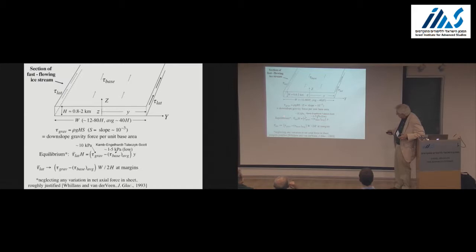And then you can look at what we know about certain stresses in this system. The lateral shear stress has to resist the gravity drive plus a basal resistance. I just told you the gravity drive is of that order, 10 kPa. And from drilling through the ice sheet and measuring pore pressure, understanding overburden stress at the bottom, and using properties of clays, as I mentioned, it was possible to infer that the basal shear stress is remarkably small compared to the driving shear stress that pushes these things along.